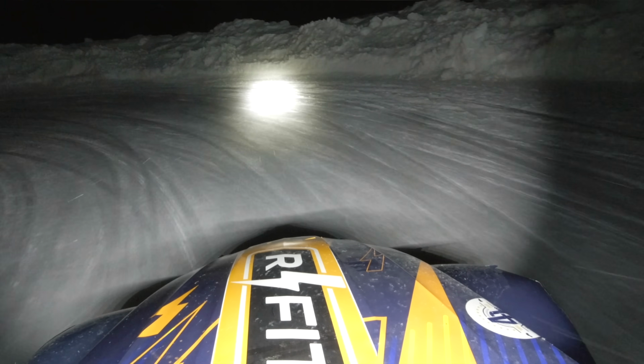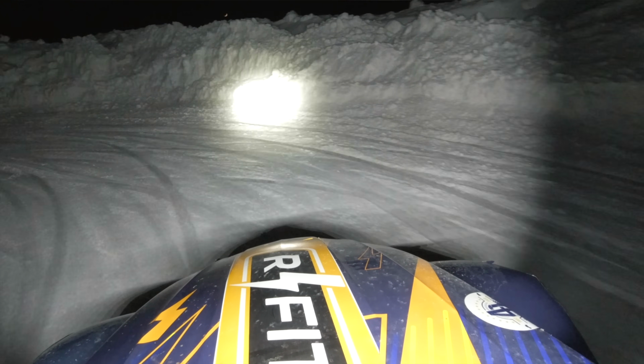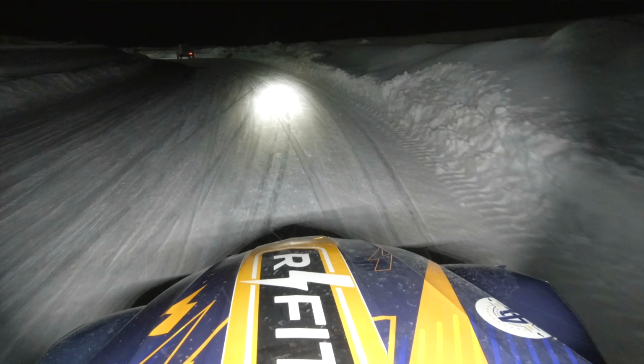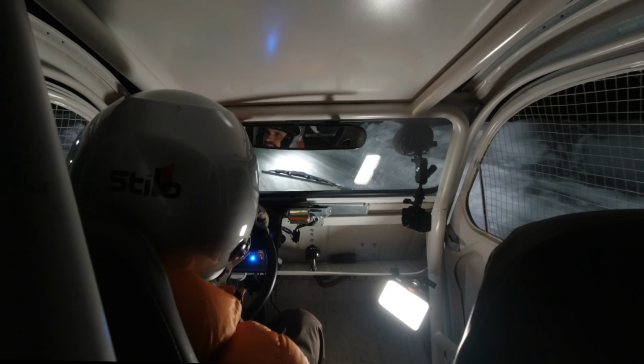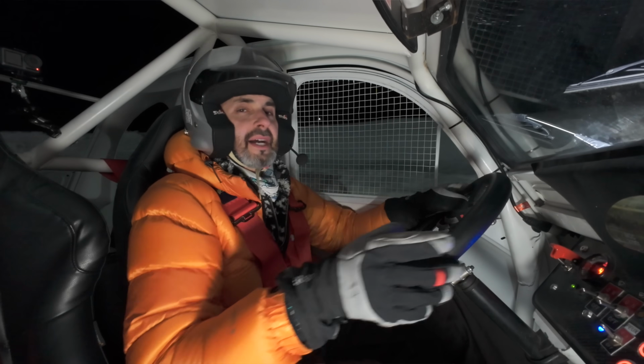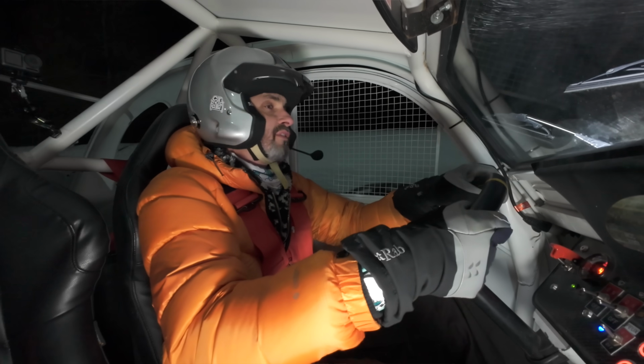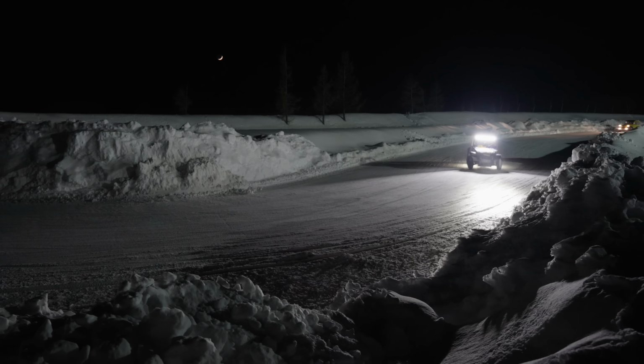Yeah, this corner's gone to absolute Torvill and Dean spec territory. It's hideous. I need to go wide instead of tight. Totally different line. There's something graceful about it until you go into the back of another car or a huge snowdrift, and then it's great. Then it's not so great.